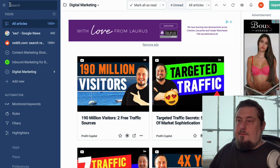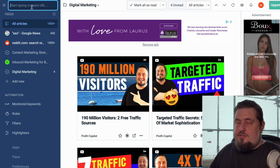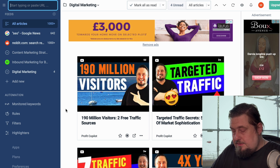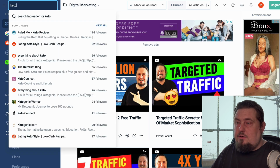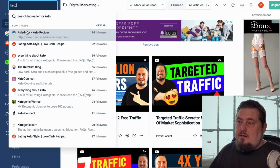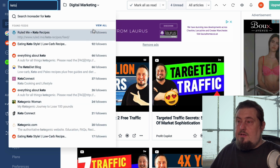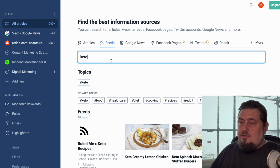Well, it's really simple. Here we have the search feature, the search bar. Let's type in some keywords. So if we type in something like keto, maybe keto diet, it's going to give you a list of feeds that are relevant to that keyword. So if we click view all, it's going to show you the feeds, but we can go to articles, Google News, Facebook pages, Twitter, or Reddit.